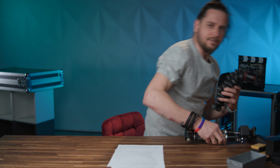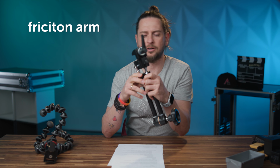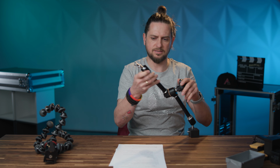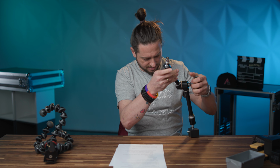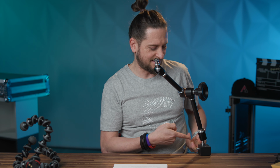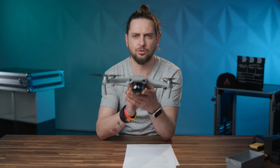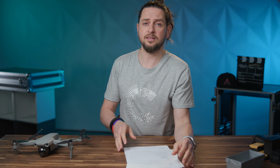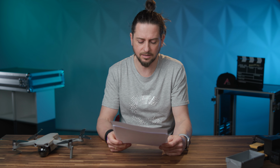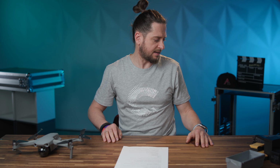Stands, of course. I already showed you my Gorilla Pod in the last episode. A friction arm. Everything is loosened, and with one screw everything gets tightened up. It was a lie, I need a second screw. Maybe a drone to shoot extra footage, which is called B-roll. And of course, tons of mounting accessories, things you need to set up the scene, like a backdrop, props, maybe even furniture, like this desk, electrically height adjustable.